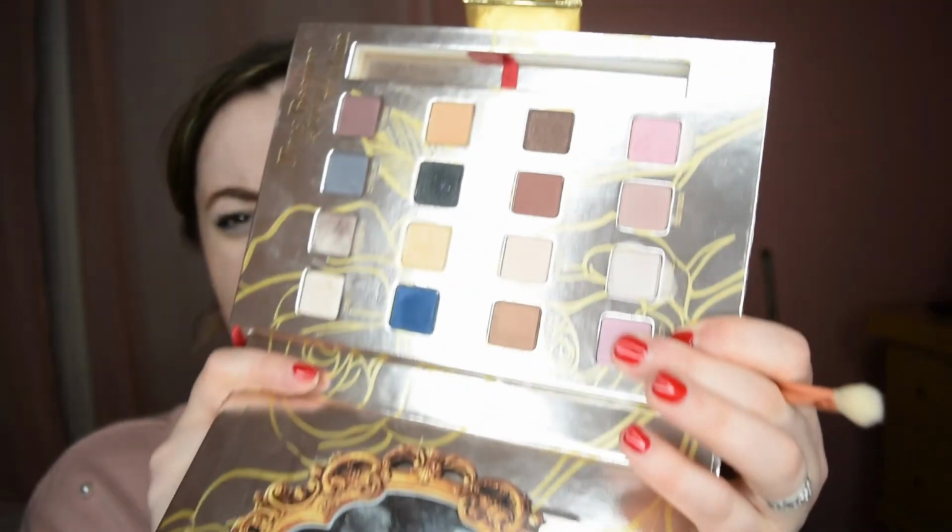So one thing I appreciate about this palette is how pigmented the shadows are, and that's something, this is my first Lorac palette. I had never used one before. So I'm gonna go in with Inner Beauty.